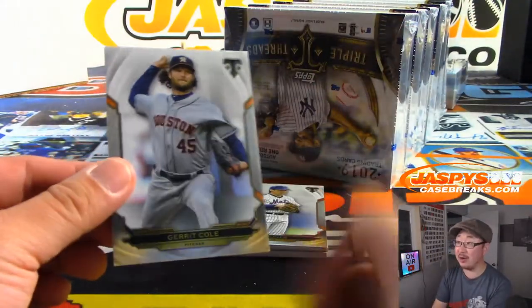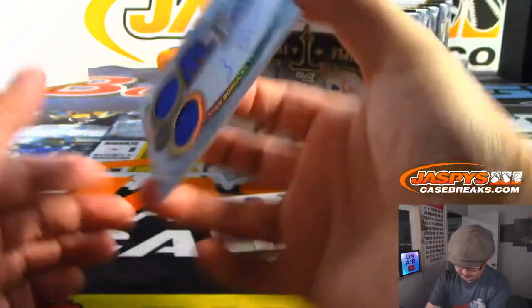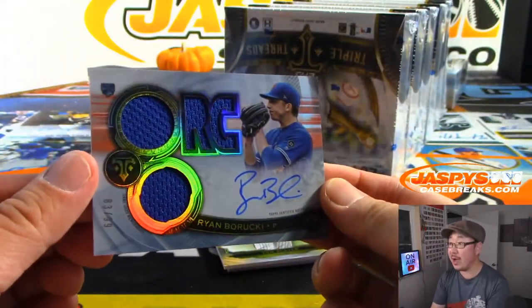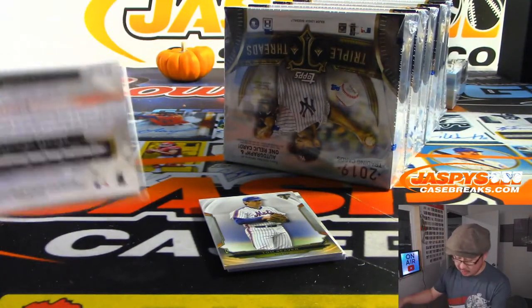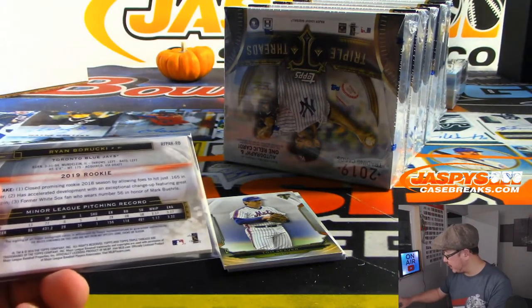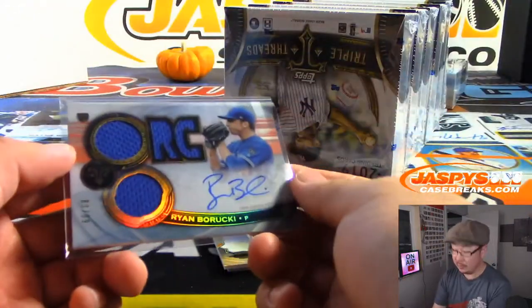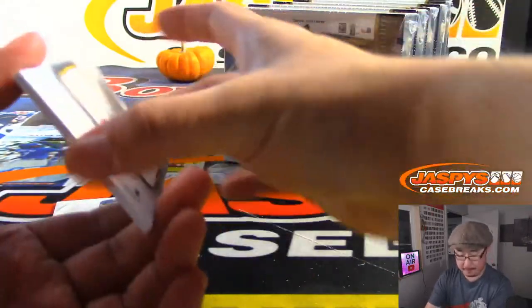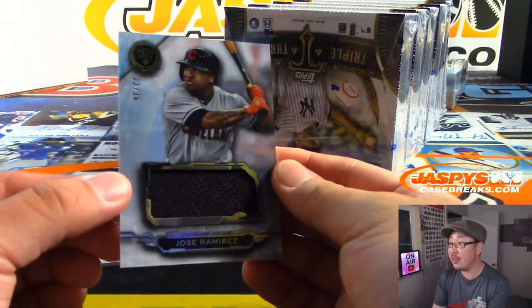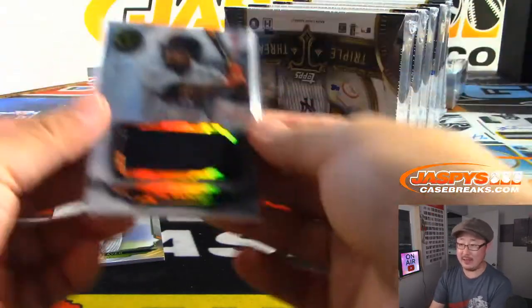There's Gerrit Cole. Where does Gerrit Cole end up? He's a free agent. Triple relic and autograph, Ryan Borucki, 83 out of 99 for the Blue Jays. Blue Jays are a number block team. Blue Jays 3 is Yervin. With Blue Jays 3. 22 out of 36, Jose Ramirez. That is for Levi and the Indians.